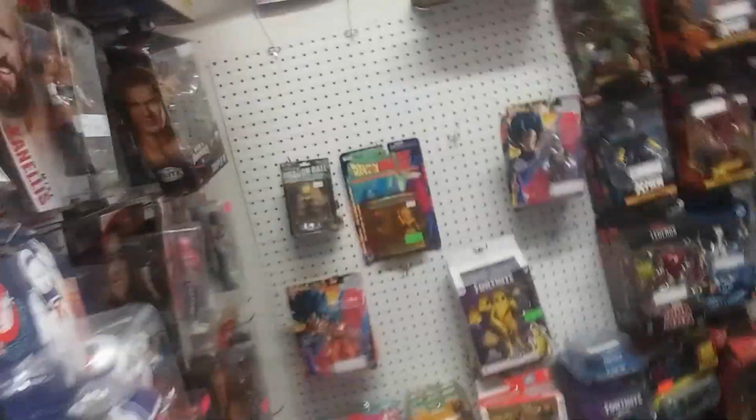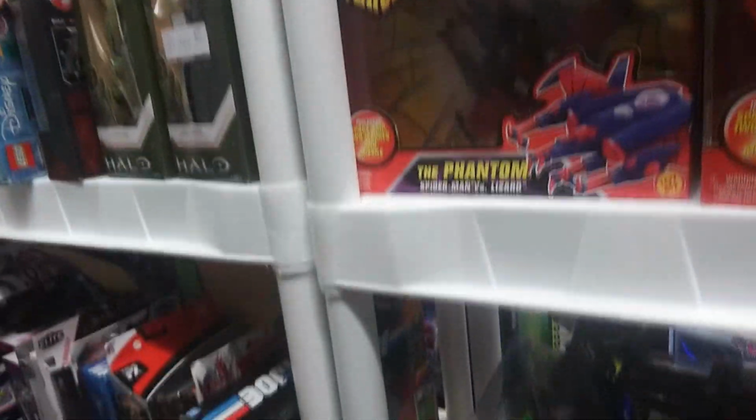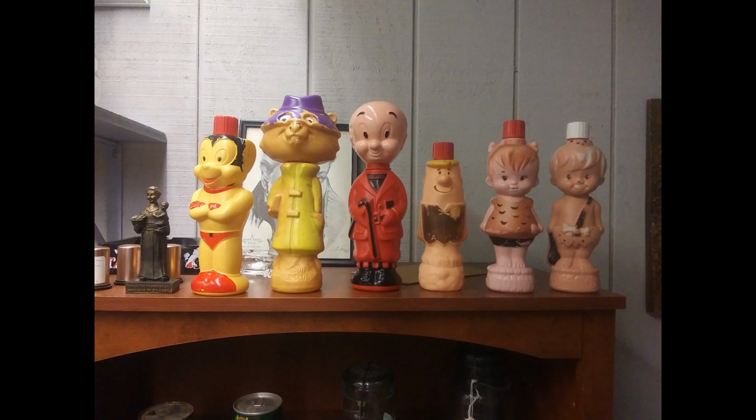He's got your Macho Man in the ring. Oh, yeah, there's the Andre. Bunch of Marvel Legends. Wrestling. It's tight. You gotta get it from the angle, like over here.